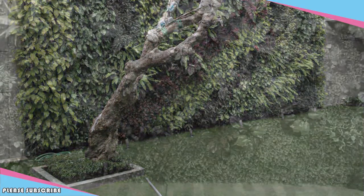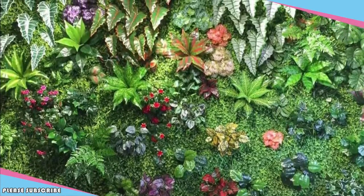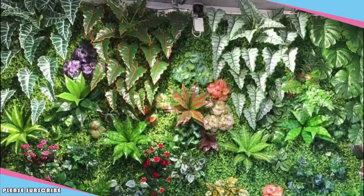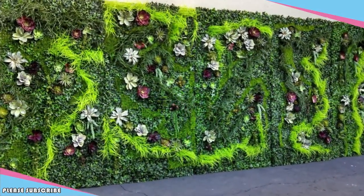As terrace garden designers in Delhi, we firmly believe that vertical landscaping has become one of the hottest trends and elements of a terrace or balcony garden. As the name suggests, vertical gardens are green walls, gardening on a vertical surface. Why vertical landscaping? Green spaces are always pleasing to the eyes.